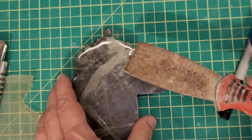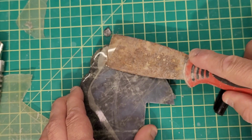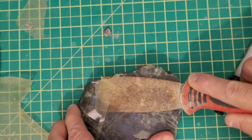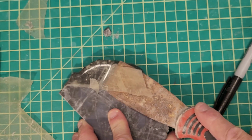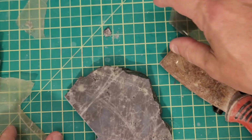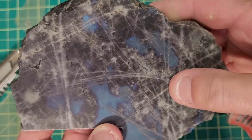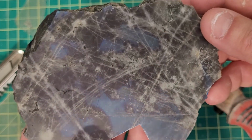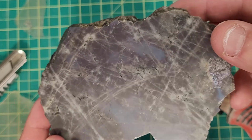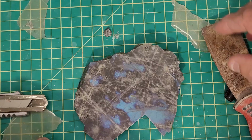Hang on. Cool. And we are done. So that got all the epoxy off. Awesome. And I'm hoping some of the epoxy went down into some of the cracks and crevices and filled it all in. Kind of sealed it for me. That would be really cool. But I can make lots more jewelry out of this. This is awesome. Very cool. That saved a whole lot of time and trouble.